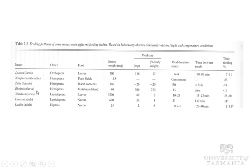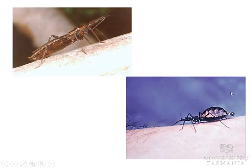And then if we have a Rhodnius, which is also a species of bug, which we'll visit during these lectures, that actually sucks blood, it weighs 40 milligrams, but its meal size is 300 milligrams, so it's 750% of its body weight it takes in one sitting, okay? And days in between. So this is a Rhodnius after it's had a feed. So here's one here, and here is after its blood feed. It's basically increased its body weight by 750%. So it's a glutton, if you like, but then it can spend a long time out.